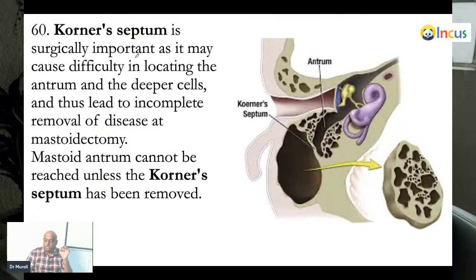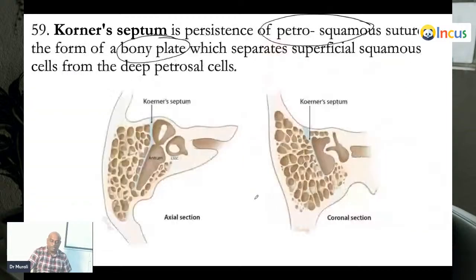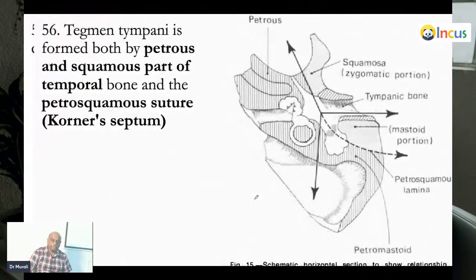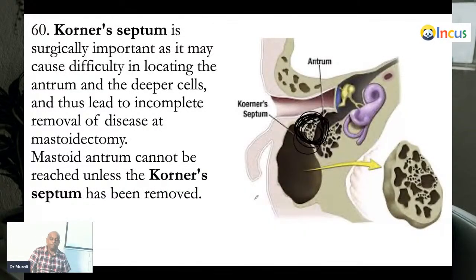And the Korner's septum is a lot of times very, very important. Why? Because there can be difficulty to locate the antrum and the deeper cells. So while you are doing mastoidectomy, it can lead to incomplete removal of the disease.